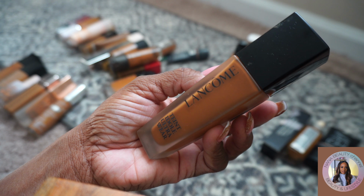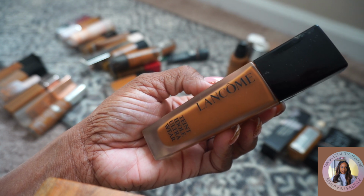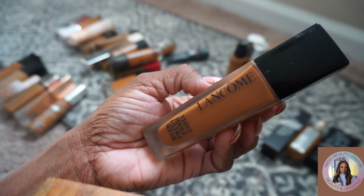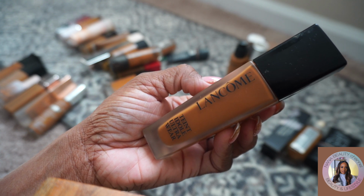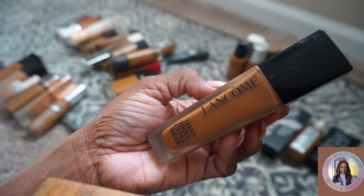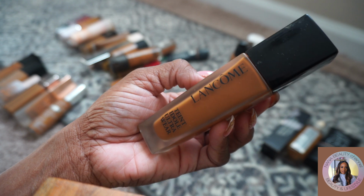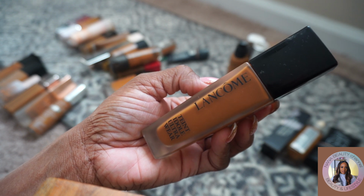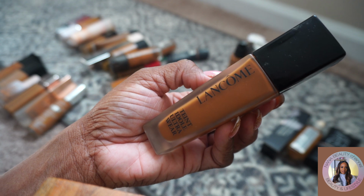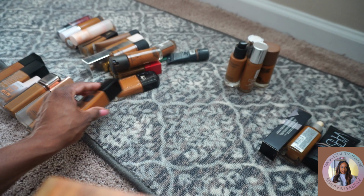Lancome, I love it. I spent years trying to find my shade in the old version. And when I say that shade in the old version is spot on, looks good, wears good, feels good, and everything, I was so upset when they changed the formula, because I'm like, why did you change it? And I just got it right. But the new formula is beautiful. This shade is not so much for me. And once again, this is 515W, but I can make it work.